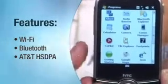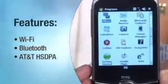You get Wi-Fi, Bluetooth, and support for AT&T's HSDPA bands. Call quality was pretty good, but there was some sluggishness to the overall performance of the smartphone. The HTC Touch Cruise definitely isn't for everyone. I think it's a good device if you're on the road a lot for work or pleasure and want to minimize the gadgets that you carry with you.